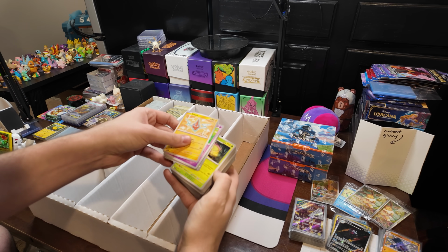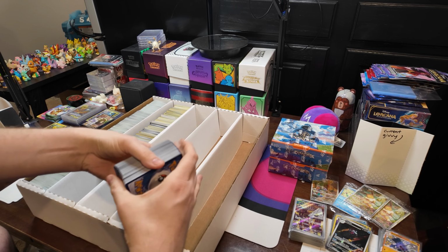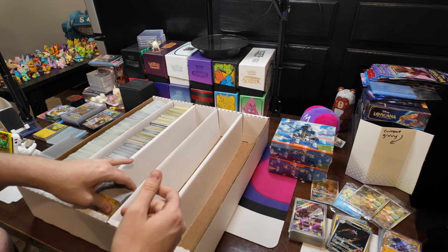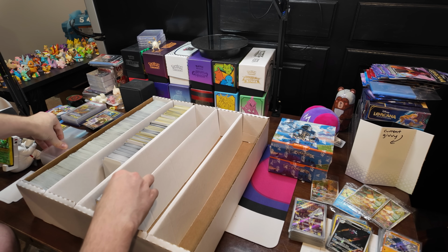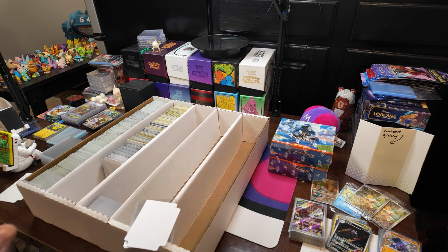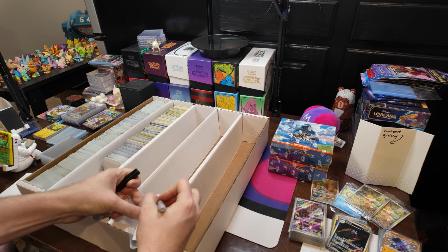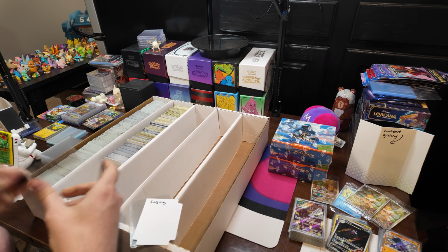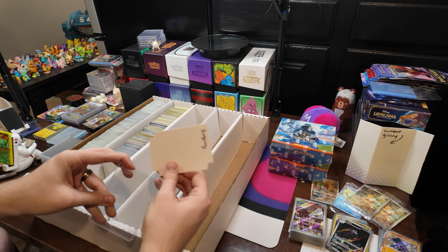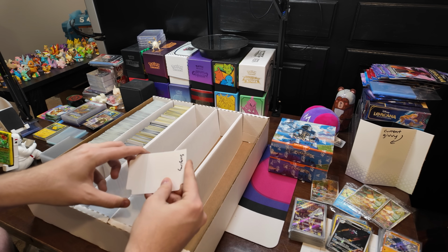So here we go. Here's finally some organized bulk. So we've got some Surging Sparks here. So we'll do Surging Sparks in this row and start that off with just our regular common, uncommon, and you know, non-holo bulk.